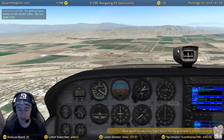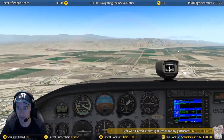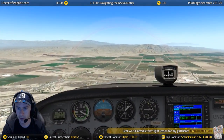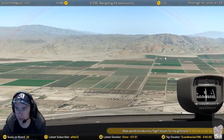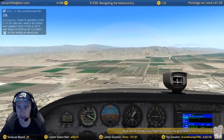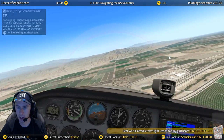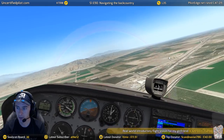Going down a bit. Lights are on, strobe lights are on. Mixture full in. Parking brakes are released. Good. There it goes. Might be some wake turbulence there. Let's make a turn. Okay, a little bit more power. Need to stay on altitude right now.